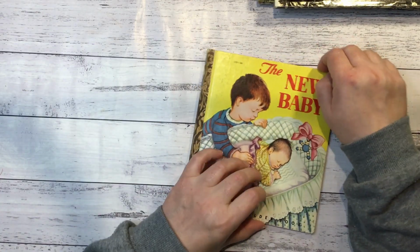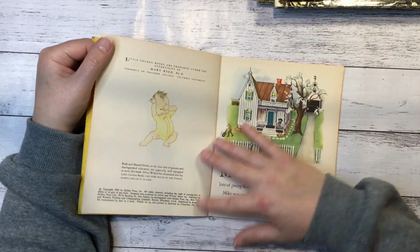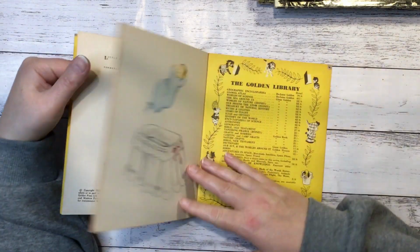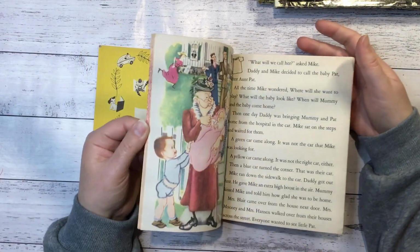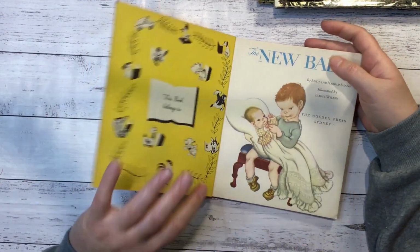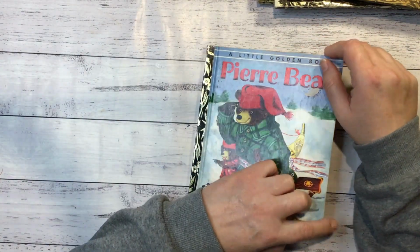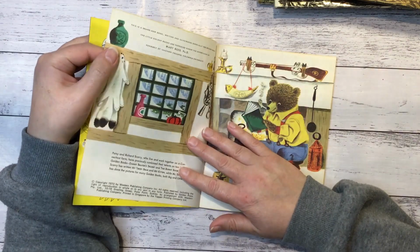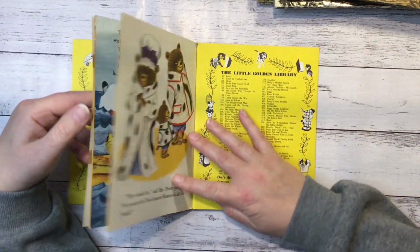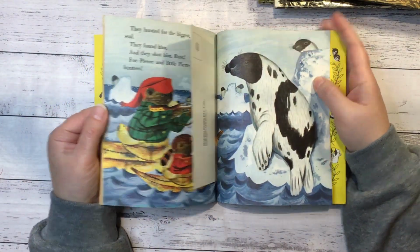The New Baby. This one's old. 1955. Nice and old. That's another one for the collection probably. Pierre Bear, one that I didn't have in my collection. It says 72. Don't think this one had a letter in it.